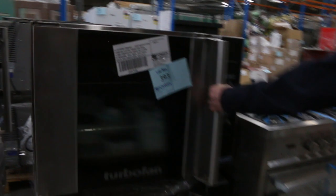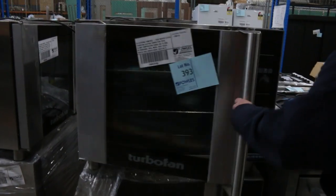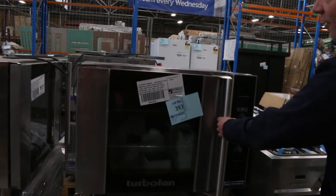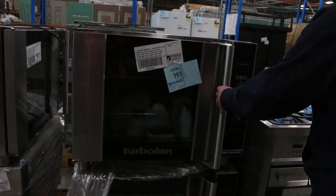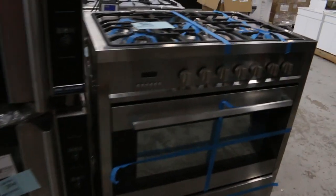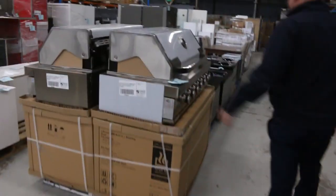This is the ex-hire Moffat turbo ovens. We have got about 8 of them by the looks. They're around $3,000 in the shops. They have been looked after really, really well, and I reckon they'll go around that $500 mark. So really, really good buying on those. Absolute sensation. There's about 8 of them.